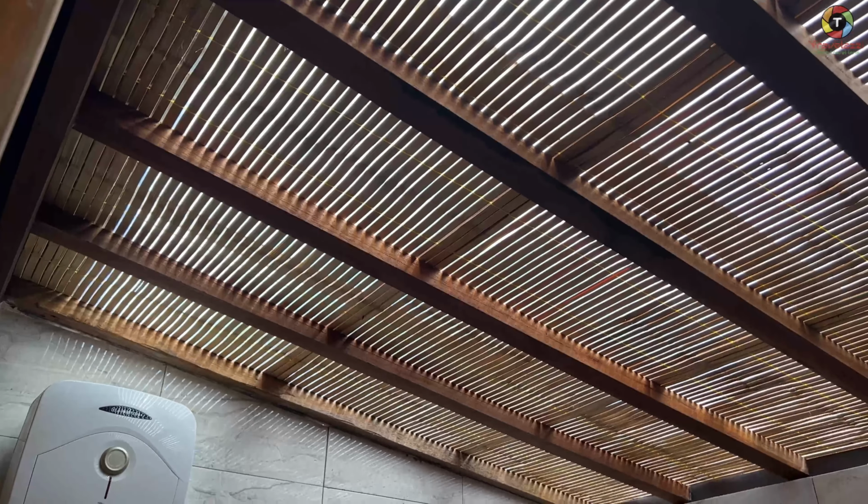They are charging 720,000 Indonesian rupiah for this complete setup for one night, and I think it is totally worth it. One more thing, outside also there is nice sitting area which opens in the backyard.